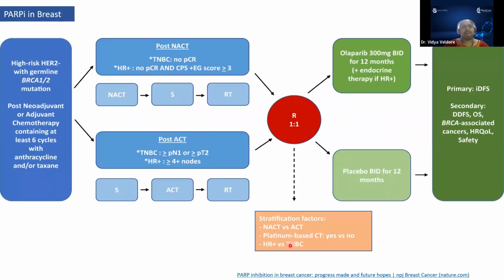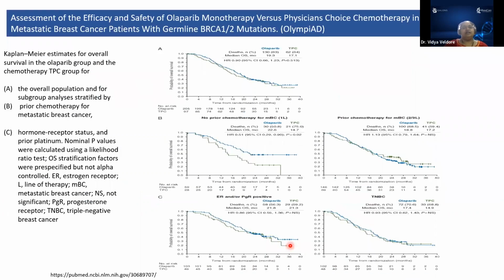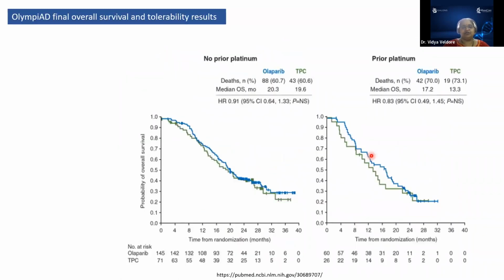So to begin with, in breast cancer, we all know the hormone positive or the HER2 negative group. In either of these cases, when there is a germline BRCA mutation, the OlympiAD trial is one of the very early trials where they looked at those patients with metastatic breast cancer and germline BRCA mutation. Patients who did not receive prior chemotherapy on the olaparib arm showed a significant improvement in survival as compared to those patients who received chemotherapy. This is also about the tolerability.